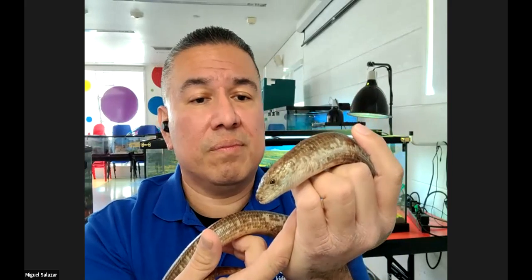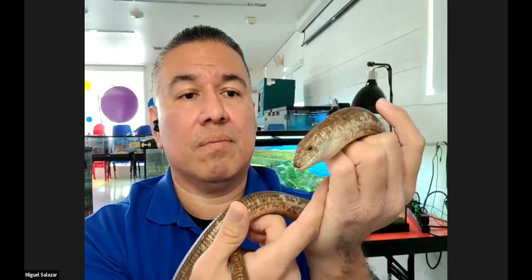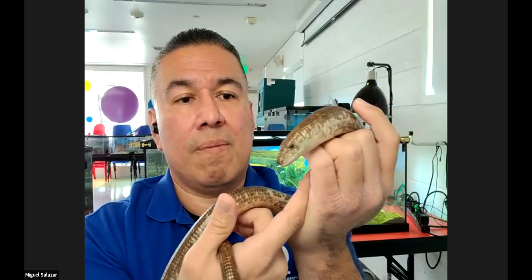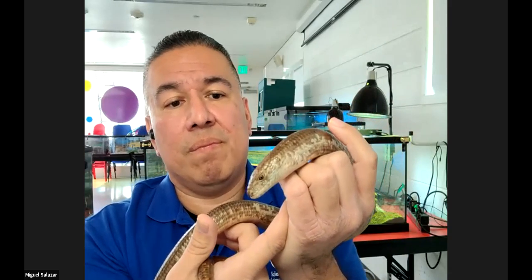What would you say for this specific animal, this legless lizard? What does someone need? Is there something specific to their character?